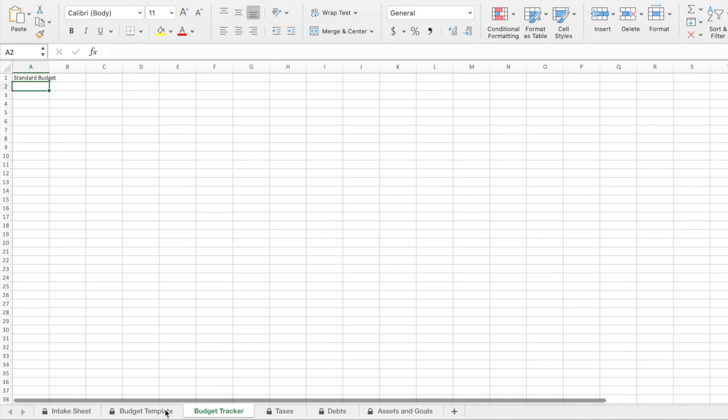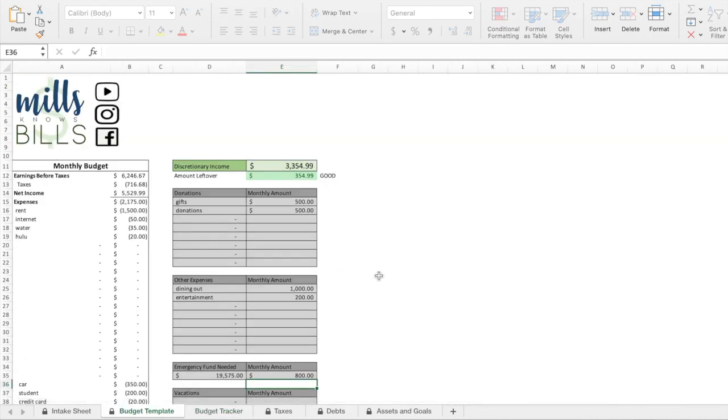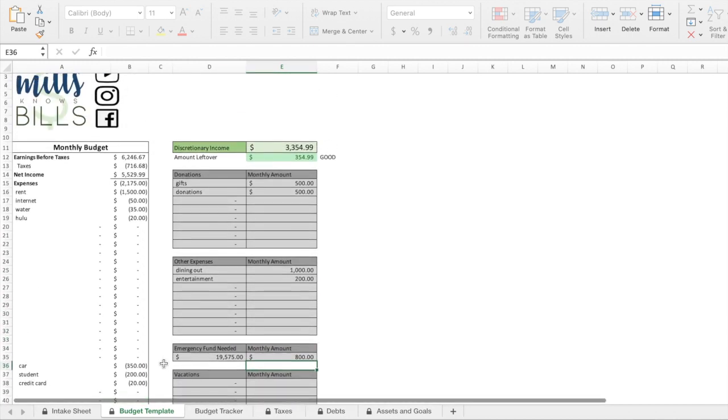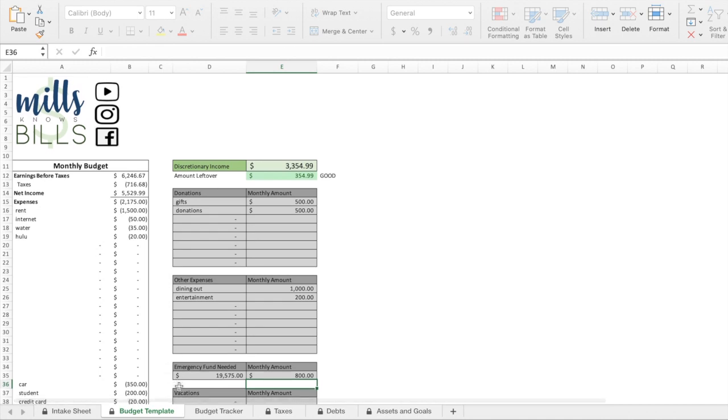So as you can see on the budget template tab, we have all of the different pieces of your standard budget, but it's split into two different columns. Everything that is mandatory on your left, and all of the extras, meaning your discretionary income, on the right. So what we are going to do is just put it all together in one budget on this sheet here. I'm going to go ahead and show you how to do that, and you can follow along with me.